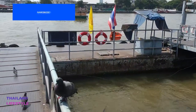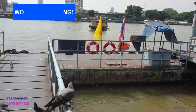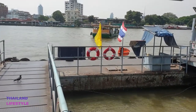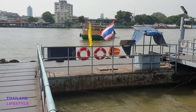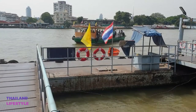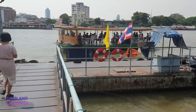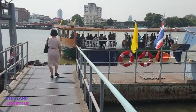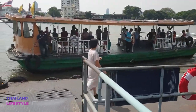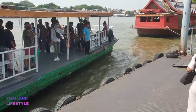We start today at Ratchawong Pier because LHONG 1919 is on the Thonburi side of the Chao Phraya River. This trip is very cheap. I gave them 5 baht and they gave me back some change and I didn't really look how much.